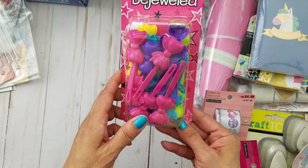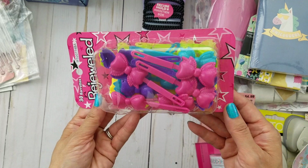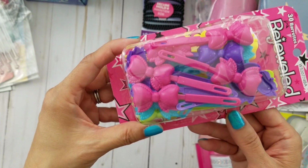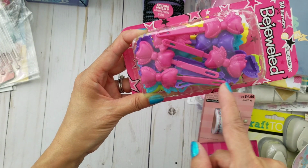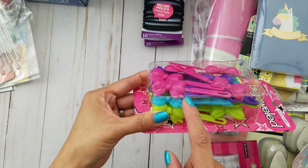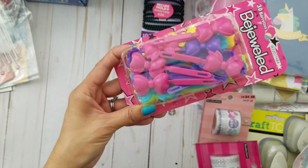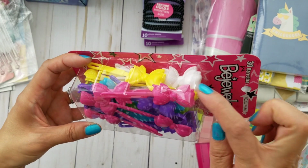And then I found these, and I thought, oh, look how cute. How adorable are these? They're bejeweled. There's 30 barrettes in there. And initially I was thinking, oh, I can just snip off this backing part, and you could totally use that. You can just use it as an embellishment, and there's different colors, and look, you get white ones.